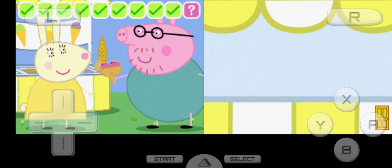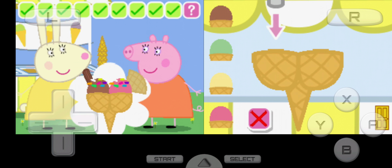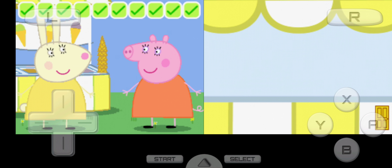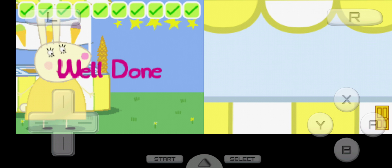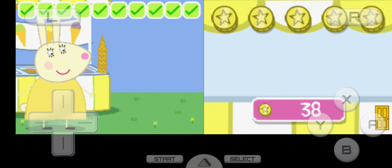What a delicious ice cream! Can you make the same ice cream that you can see on the top screen? Mummy Pig loves her ice cream. You have made lots of lovely ice creams. Well done! You've won some tokens.